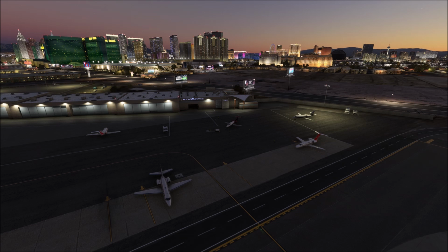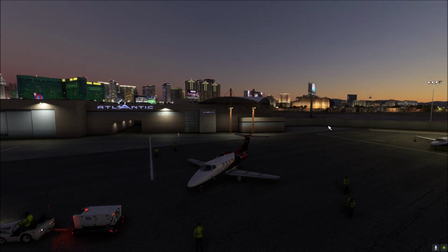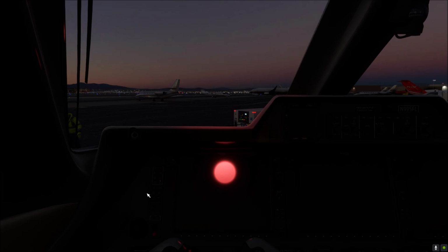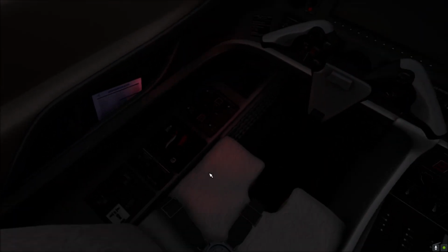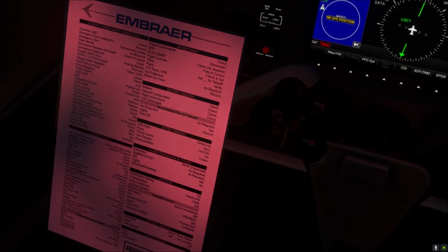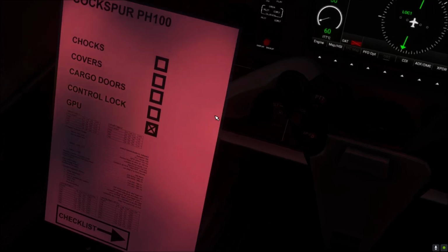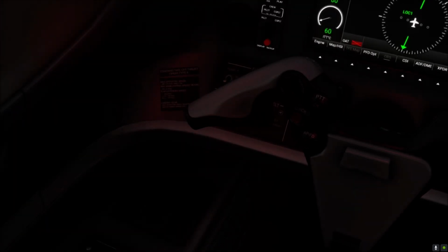Okay, so let's get in the aircraft. This is a quick flight. We're not going to do it to any level. So we've got the torch on so we can actually see what we're doing. So let's get the batteries on, 1 and 2. We'll get the checklist, and we'll go to the equipment page, and we'll get the GPU on, and we put the ground power on. There we go.